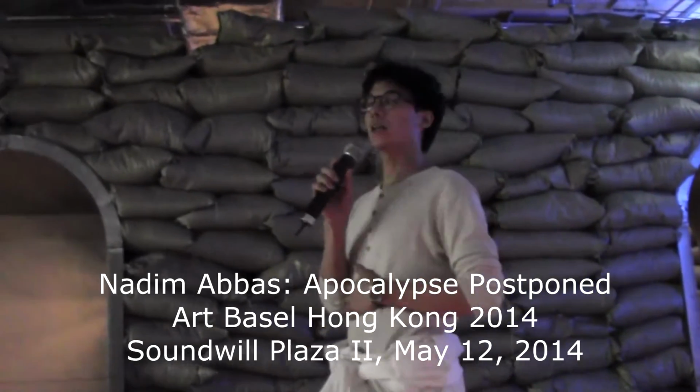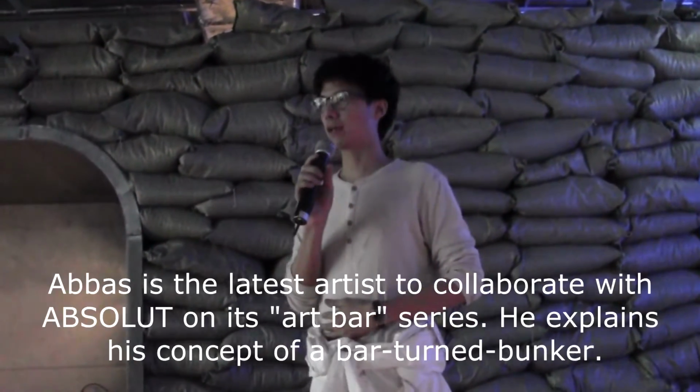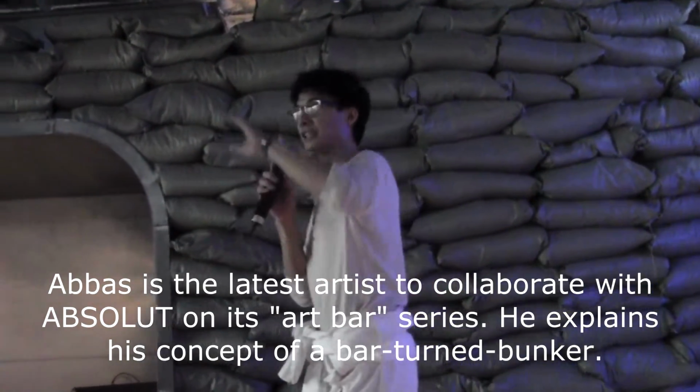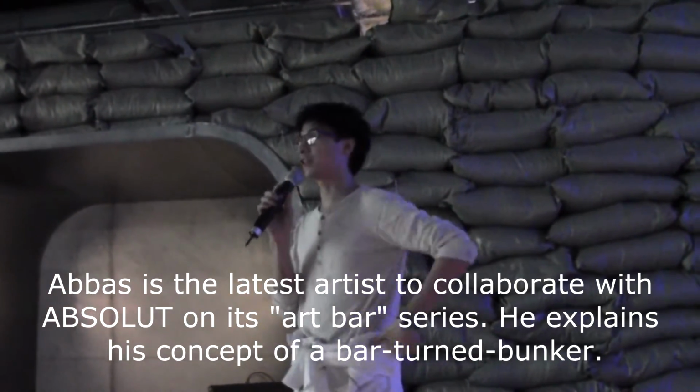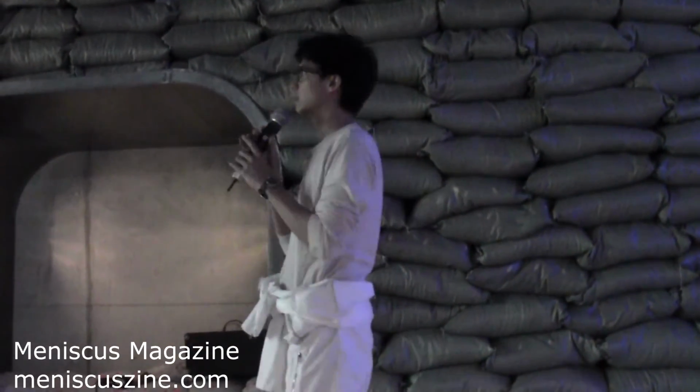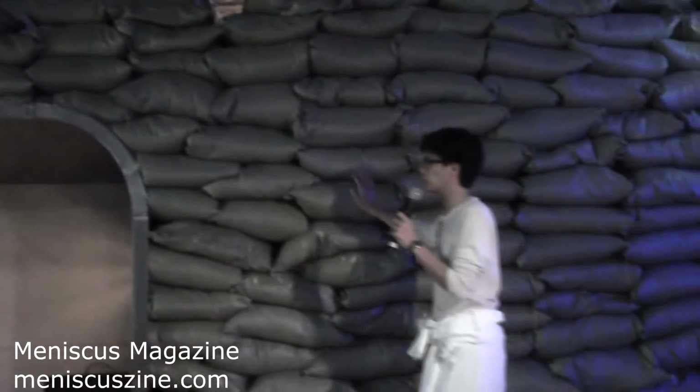Nadim. And I suppose you've read a little bit about the project, so maybe I won't bore you with details. As you can see, we've just made the finishing touches to the space, so it's pretty much done. And what you see is this bunker structure of sandbags, which we used basically to transform the space from nothing into what we see now. And the space was designed with certain 20th century bunker typologies in mind.